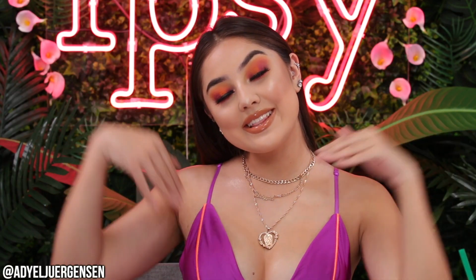So this is the final look. I absolutely love how it came out. I love the eyes and I love the color. I love how it matches my outfit. I'm obsessed with making sure things match.